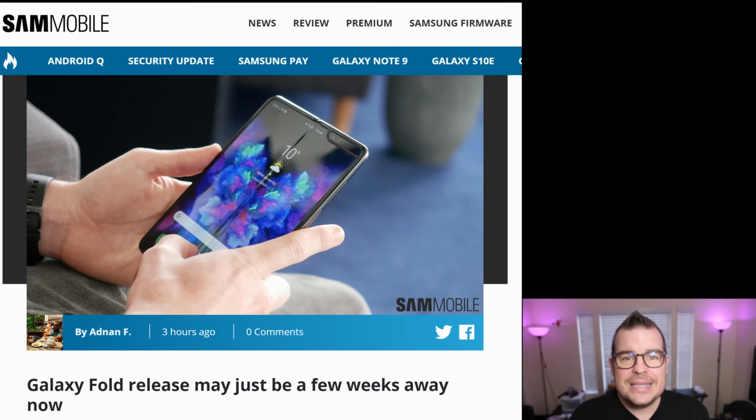Next up is about the release date for the Samsung Galaxy Fold. If you forgot what the Galaxy Fold is because it's been so long, it is Samsung's foldable phone that will allow you to open and close the device from a smaller device, 4.5 inches, I believe it was, and then 7.3 when it's completely open. It's basically a small phone when it's closed, and then open up, like I said, a small tablet.